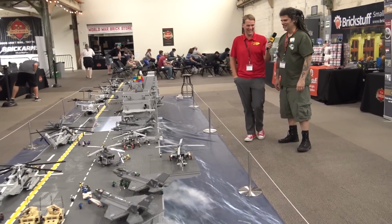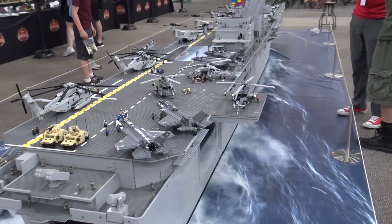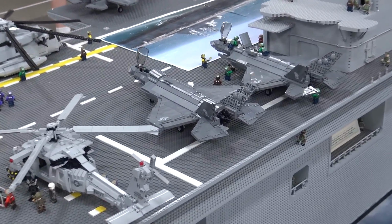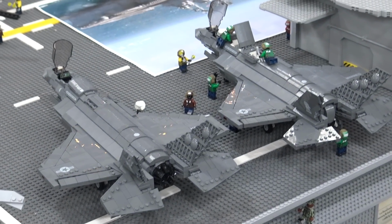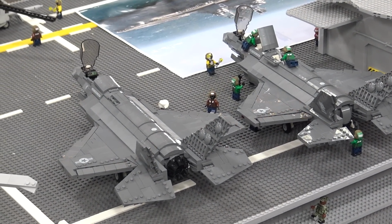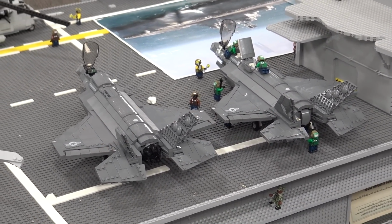We appreciate it. Then going back up to some more of the aircraft, what do we have here? There are a couple more aircraft we didn't talk about. These dark gray aircraft are F-35Bs, I'm sorry, Lightning IIs. It's STOVL, short takeoff, vertical landing. So it needs a short runway to take off, and it'll land straight down onto the ship. So this is not like a traditional aircraft carrier with the angled deck.